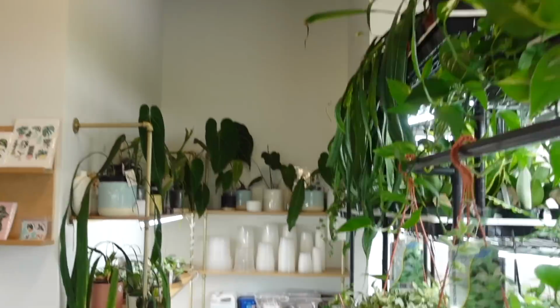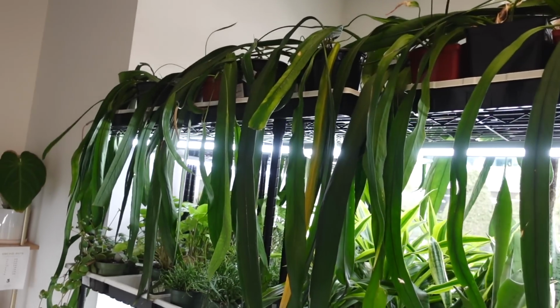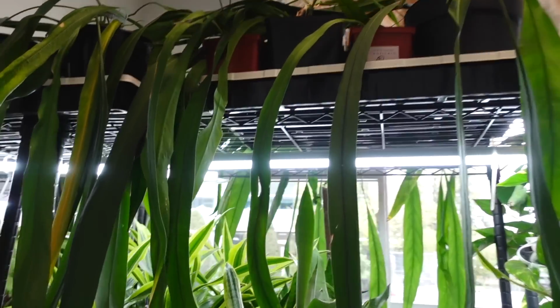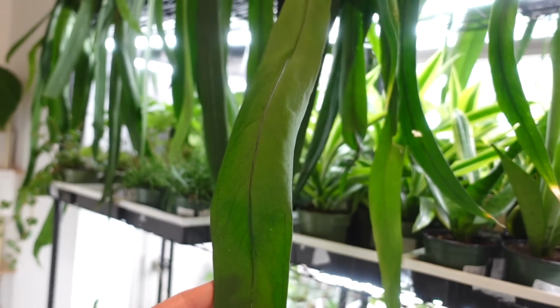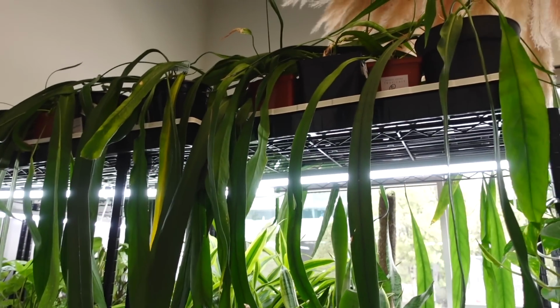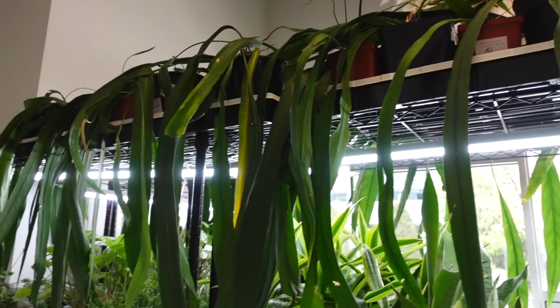Oh, I didn't show you the Vittarifoliums. Just Strap City over here. Tempted. I'm tempted to get another one. They're just so hard to get long and strappy out in regular room humidity. Always tempted with her Vittarifoliums.